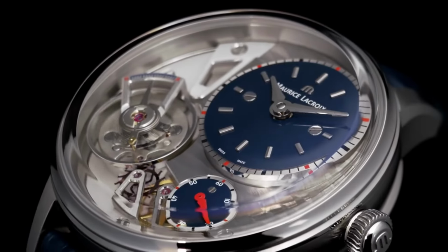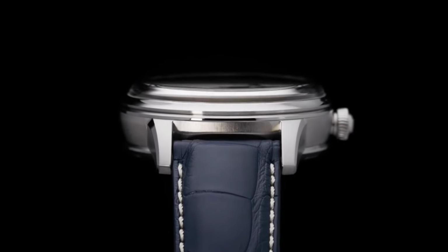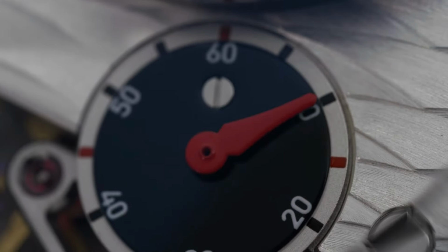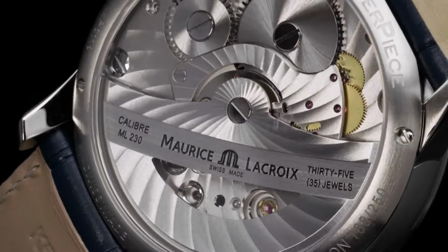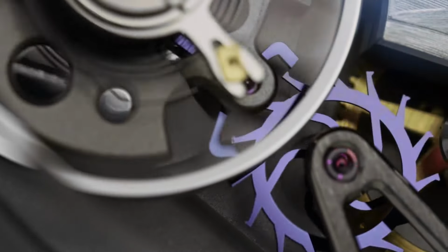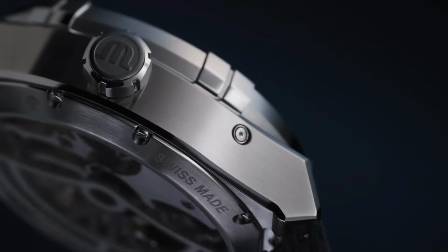Sapphire crystal. Transparent case back. Maurice Lacroix caliber ML230 automatic movement. 50 hours of power reserve. 35 jewels. Water resistant to 50m. Maurice Lacroix box and papers and 2-year shop-worn warranty. Model number MP6118-PB1331.